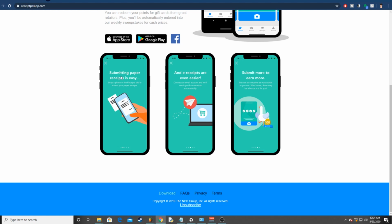Now, you can see right here on the website, it has a couple images. Submitting paper receipts is easy. Send a photo. All right, and e-receipts are even easier. Connect an email. Submit more to earn more.